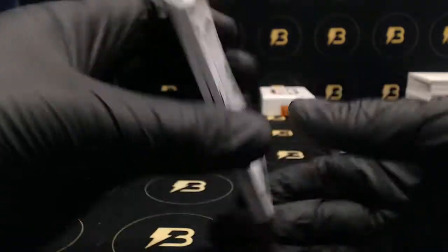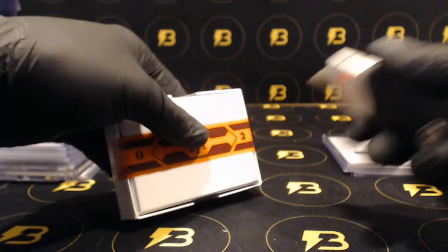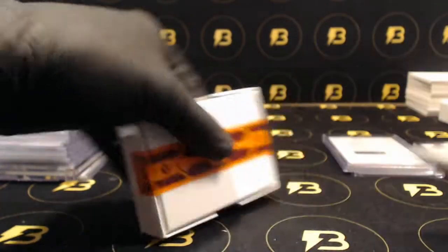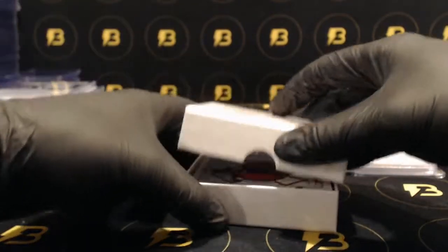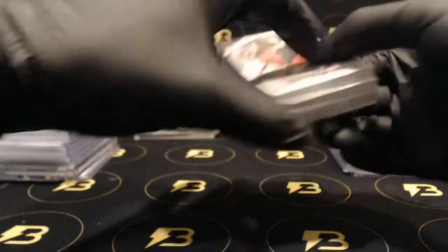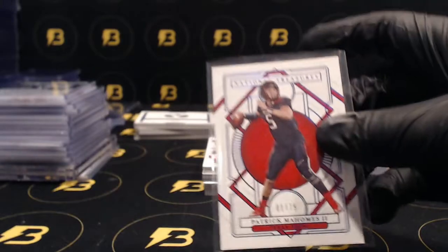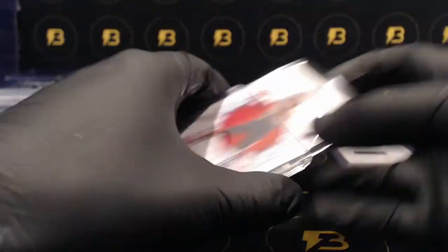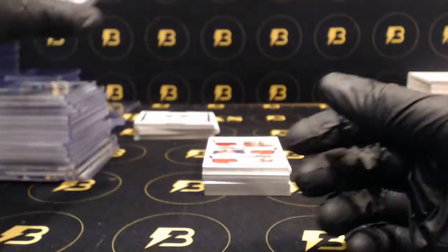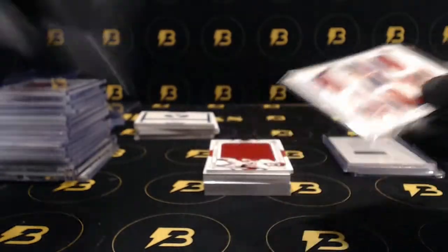That's going to finish off that box. Two booklets to finish us off on that one. And last box, guys, good luck. Yeah, we've had a few Broncos so far. All right, Mahomes, 1 of 75. Nice one for the Chiefs. Then we've got Hurts, Jones, and Tua out of 75. Another randomizer.